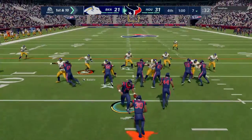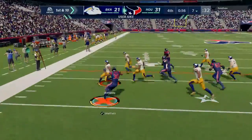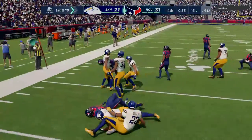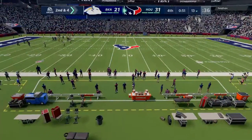Yeah, didn't get it done, and now you look at the situation and the point differential, 2 scores, pretty much game, set, match. How about the takeaway, though, huh? How about those defensive guys? And let me tell you, that wasn't as easy as it looked.